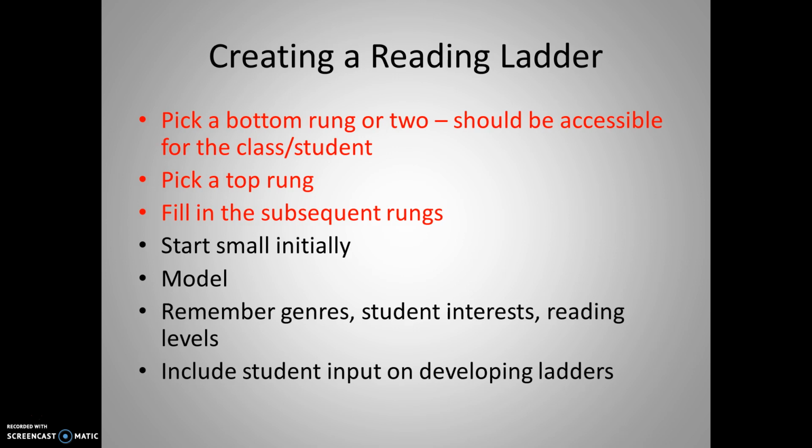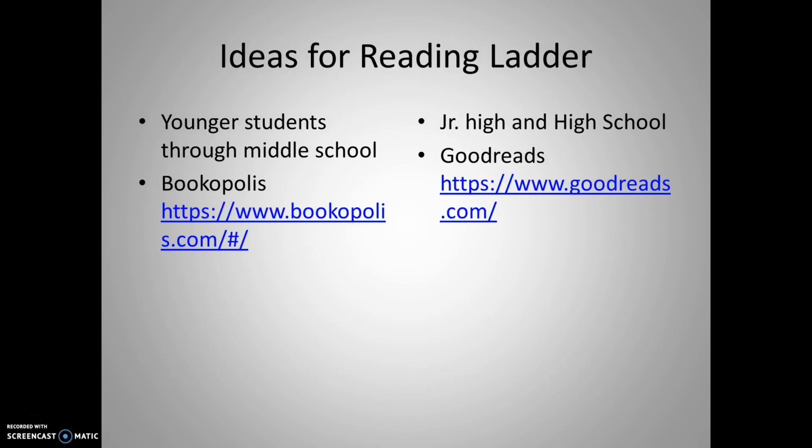Model as you go for your students. Remember those genres, student interests, and reading levels as you go, and include your student input on developing those reading ladders. If you're working with a whole class, each one could be individualized. If you're working with just a couple of specific students, then obviously you've got fewer ladders that you need to fill in. Some ideas for reading ladders. Students want to know that when they finish a book, there's something else out there that's similar.